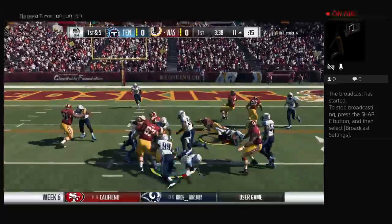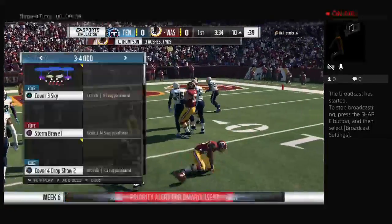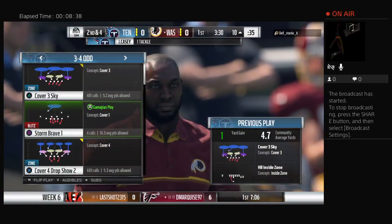They run it here with Thompson. And he'll get this one down to about the 10-yard line. And just a yard on the pickup there. It'll be 2nd and 4.